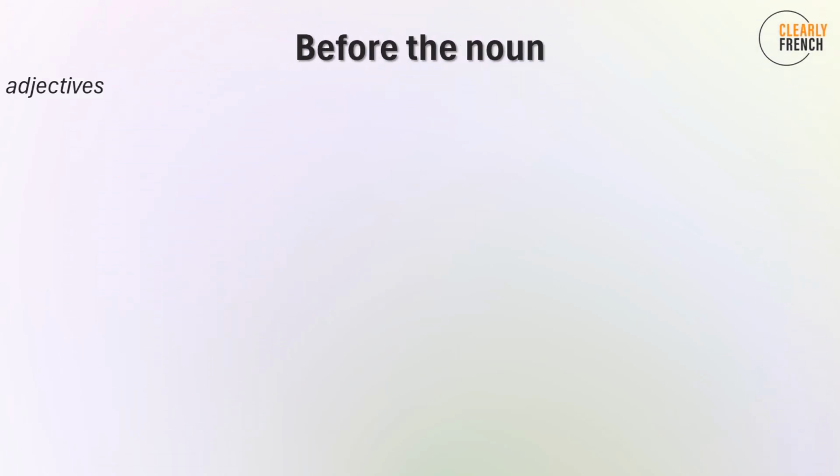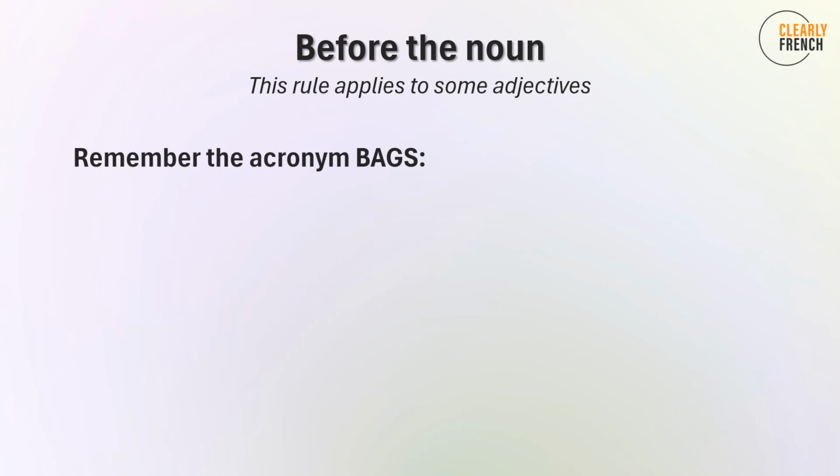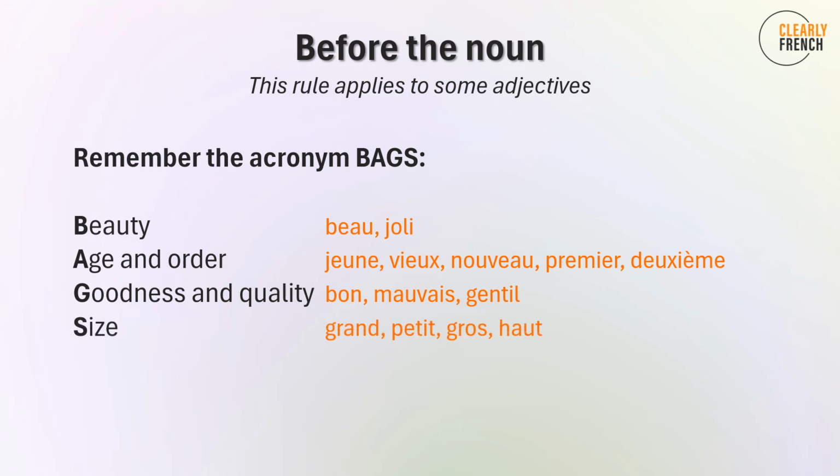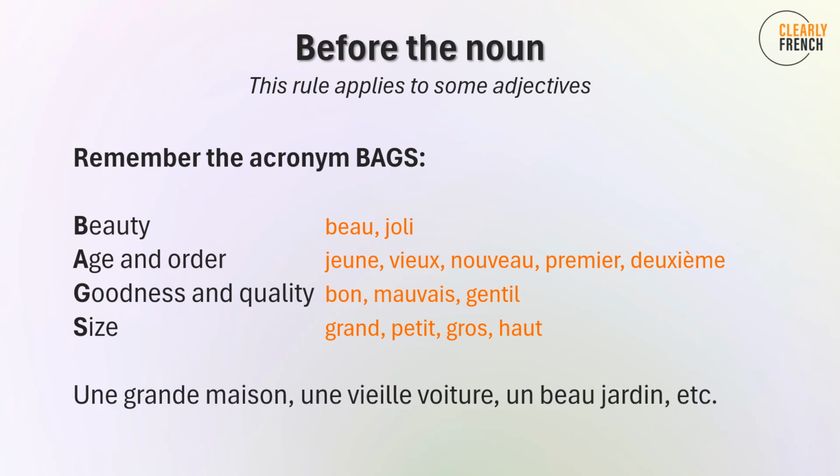But some go before the noun. And for that, there's a list of adjectives that go before the noun, and I've given you an acronym to make it easier to remember, and this acronym is BAGS. It stands for beauty: beau, joli; age and order: jeune, vieux, nouveau, premier, deuxième; goodness and quality: bon, mauvais, gentil; size: grand, petit, gros, and haut. For instance, you would say une grande maison, une vieille voiture, un beau jardin, etc. And of course, I've given you the adjectives in the masculine, but this also applies to the feminine and the plural.